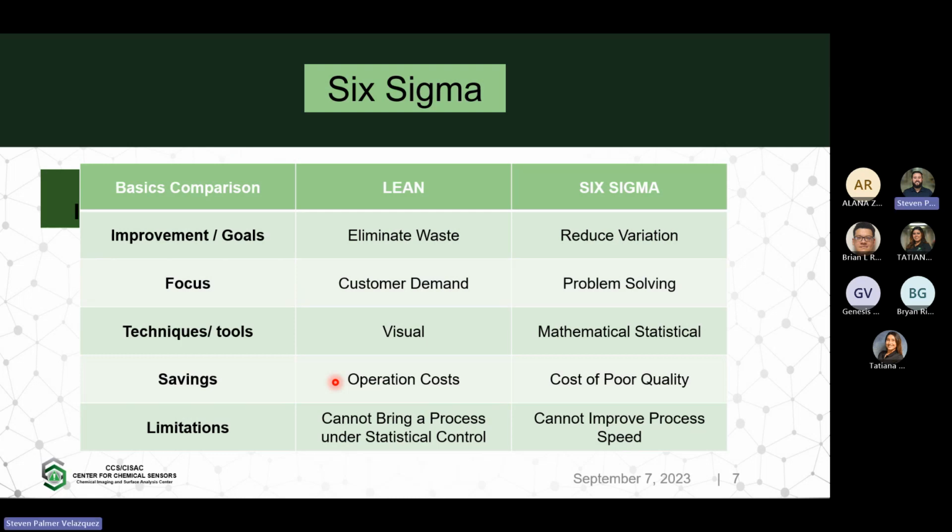So Six Sigma is a very important tool, but it cannot improve process speed, so it cannot enhance by much a company's return on investment. But the limitation of Lean is that it cannot bring a process under statistical control. One makes a process statistical and in control, the other improves the efficiency of the process.